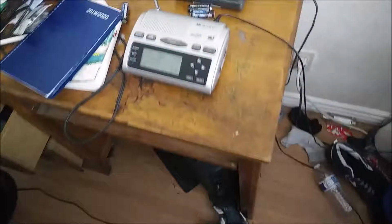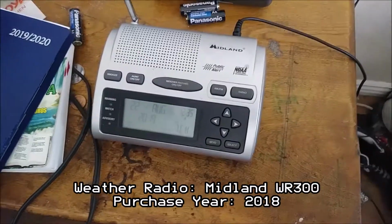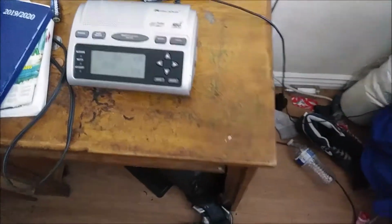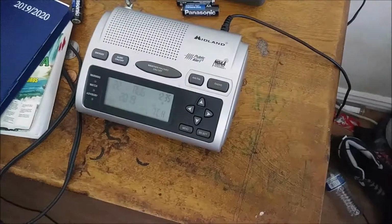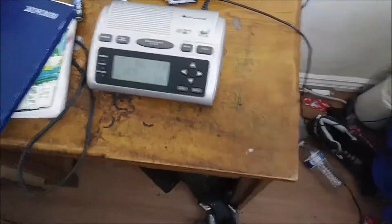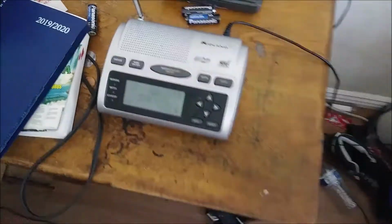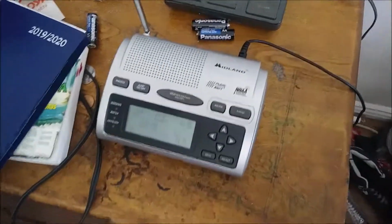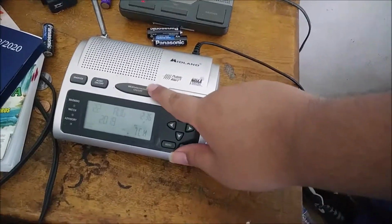Okay, so moving on. Next one is my Midland WR300. I bought this on eBay last year, and it's a good radio. This radio is any ESC have one. This kit is on Code 37, also covered on Code 37.